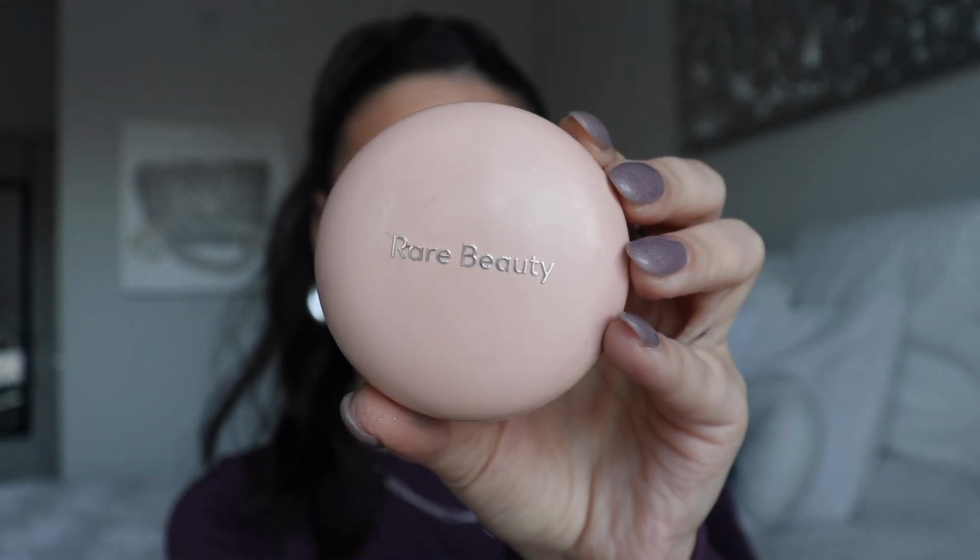Now I'm about to finish up my base, but I gotta add a little bit of highlighter because duh, I'm so extra when it comes to my makeup. This is a Rare Beauty highlighter in the shade Mesmerize. And if I'm being completely honest, this highlighter is one of Rare Beauty's best formulas. And it's one of the best highlighters in the whole store at Sephora. It's so blinding, so good, so gorgeous.